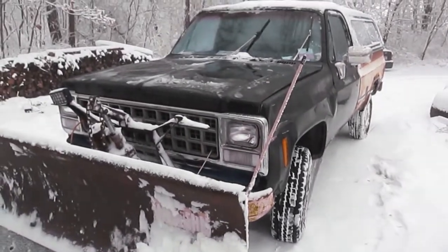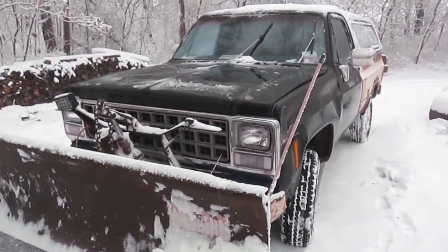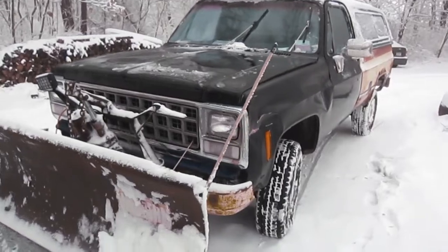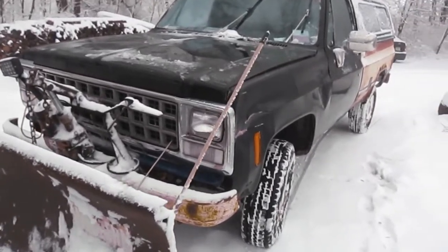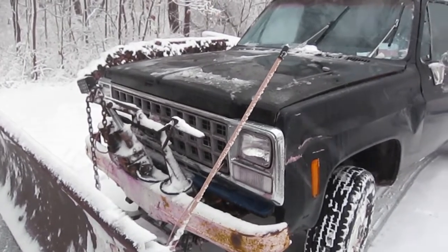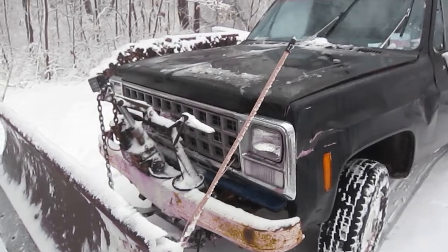Sharp-eyed square body guys would look at that front end and know that that's off of an '80. It's got the square headlights. It's basically a one-year-only kind of front end, would have been the last front end for this body style, and I just kind of like swapping things out like that. Like I said, it's a '78 truck with the '80 front end on it.